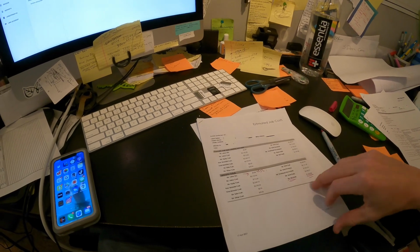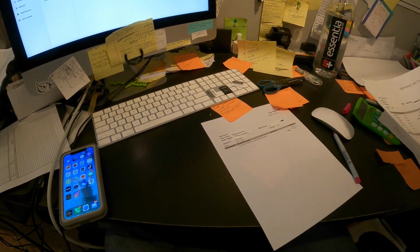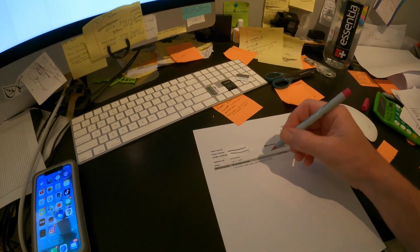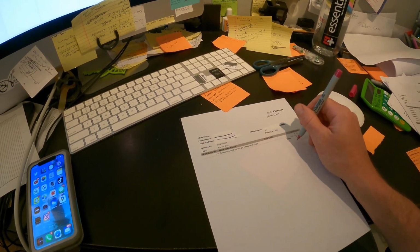So you get these estimated job costs, super cool. So it gives you that idea there. That's really awesome. Then you can get a job planner for man hours. And this one is simple because it's only one element. We combined everything on this one again because it was a smaller job at 49 man hours.